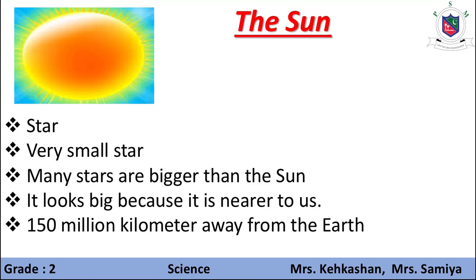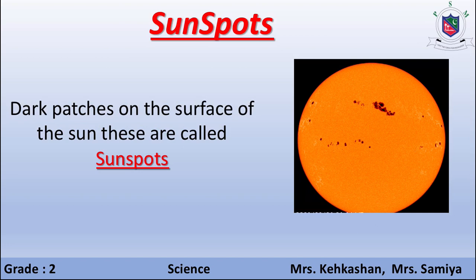The sun looks big because it is nearer to us. The earth is near to the sun. That's why the sun looks like a huge star. But there are so many bigger stars in space. Do you know how much the distance between the sun and the earth is? The sun is 150 million kilometers away from the earth.